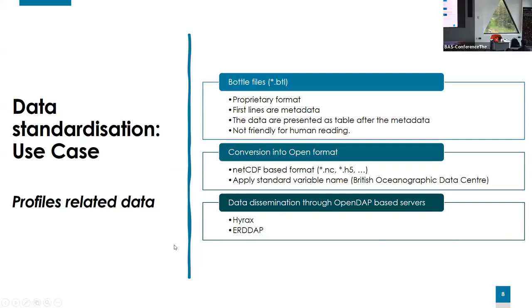A use case that we have been working on during the last 2 or 3 years, I guess, is in the project CCADI, the Canadian Consortium for Arctic Data Interoperability. We have selected a data set from the CTD Rosette. The CTD Rosette acquires water samples with its 24 bottles, 12 liters each, and scientists collect water in these.